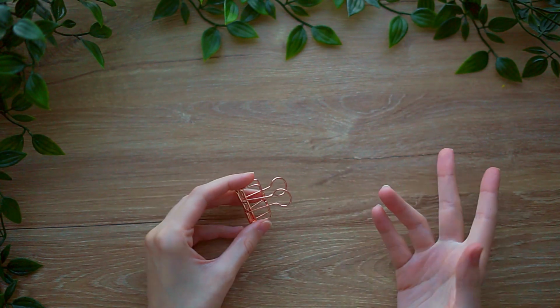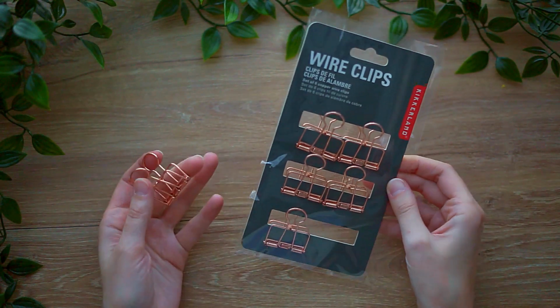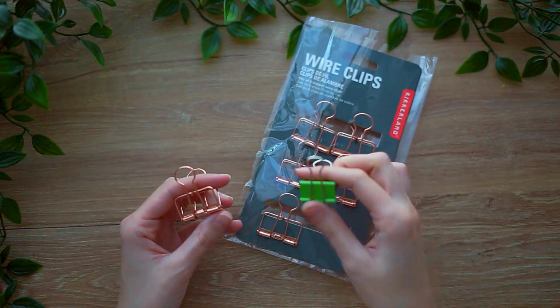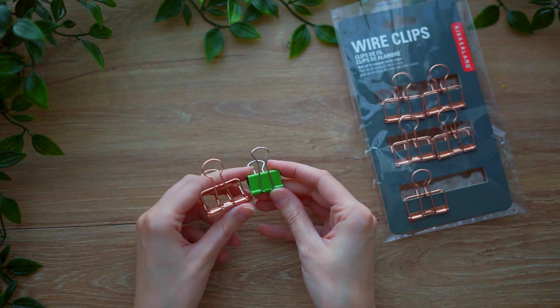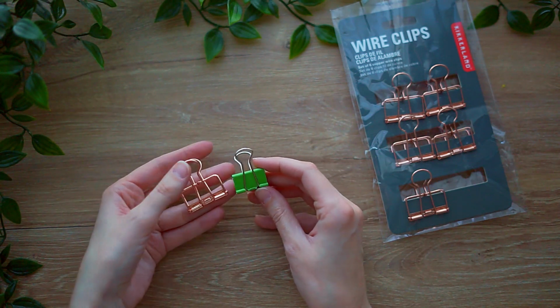Next thing I got are these wire paper clips. Or are they clips? They're just clips, they're not paper clips. I thought they were really beautiful, and I wanted ones like these I have from my childhood. Those are kind of small. I wanted bigger ones, which these technically are, but somehow I thought they were bigger.